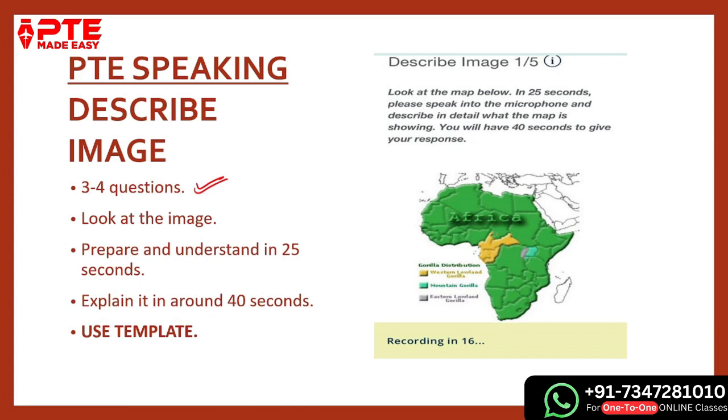Now, when you look at the image, you need to understand the image. You need to decide what all you are going to write, and on the basis of that, you are going to prepare notes in the form of a flowchart.